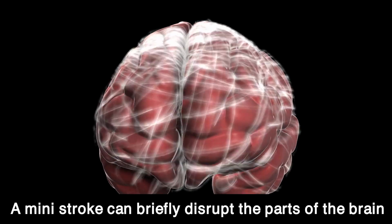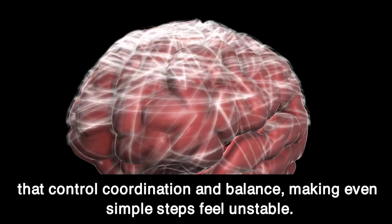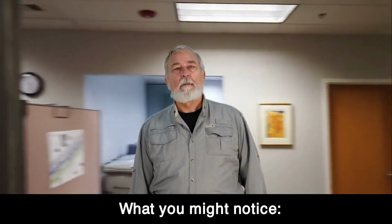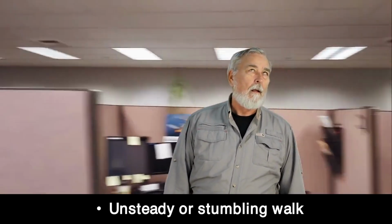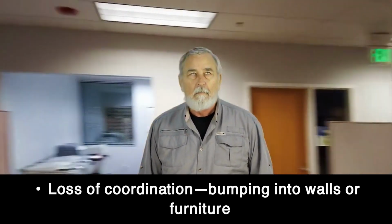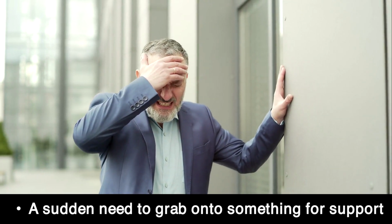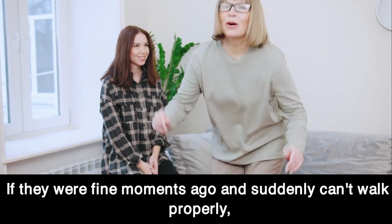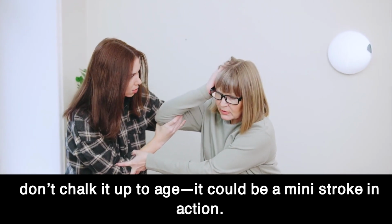A mini-stroke can briefly disrupt the parts of the brain that control coordination and balance, making even simple steps feel unstable. What you might notice: unsteady or stumbling walk, loss of coordination, bumping into walls or furniture, a sudden need to grab onto something for support. If they were fine moments ago and suddenly can't walk properly, don't chalk it up to age. It could be a mini-stroke in action.